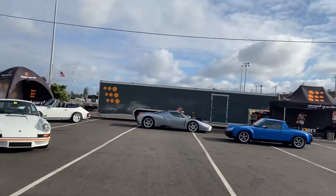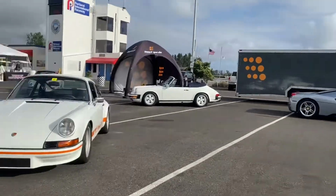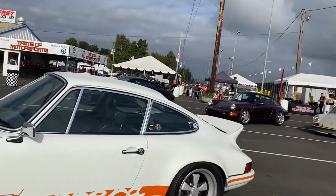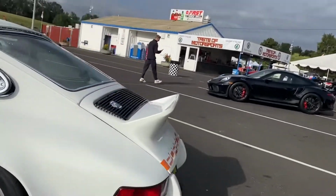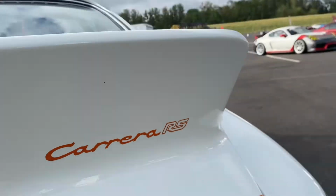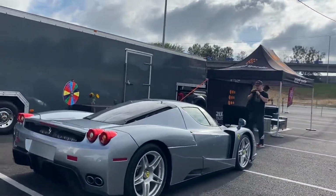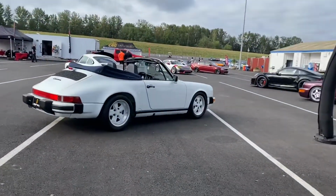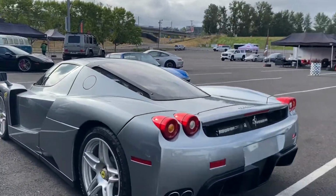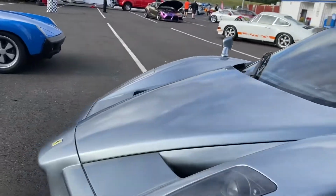Here we got the Enzo. I think this thing is pretty rare too. I'm not sure though. Oh, it's a Carrera RS. These are super rare. Dang. This is a good section here. Speedster or something. Carrera. The Enzo. Super rare silver Enzo. Man, it's a beautiful car.